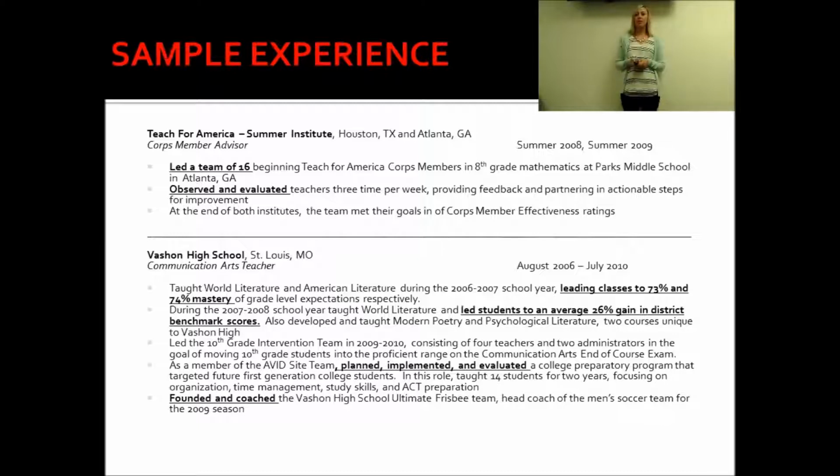Here is some sample experience. Again, you can see that both sides of the page are being utilized, and the person does a great job of using quantifiable skills where they can, by using numbers to show a little bit more context to the employer.